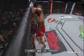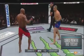He feels like the gas tank is really dependent upon who dictates the fight. Nice work reaching across the head, getting his back off the fence.